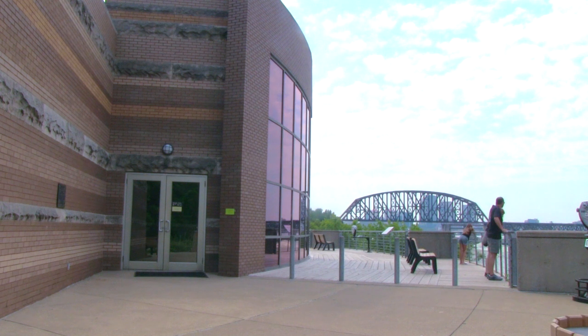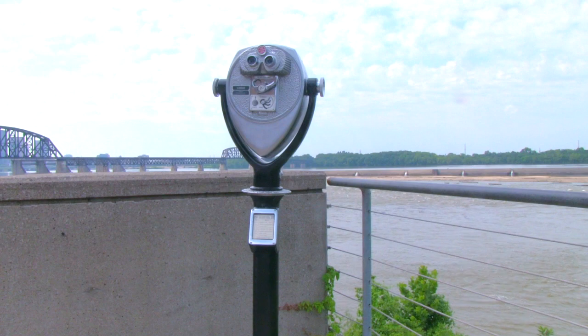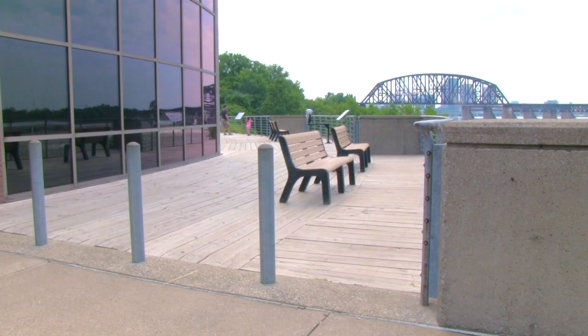Back at the visitor center, an observation deck provides an excellent view of the upper fossil beds. You can use the on-site binoculars or simply admire from the benches.